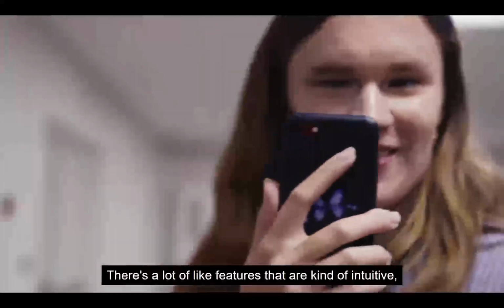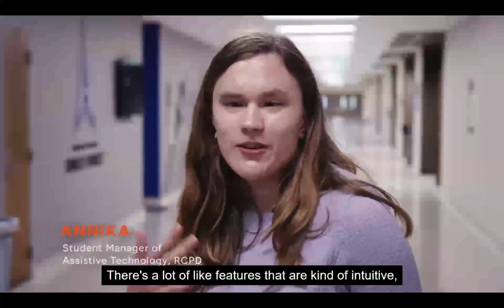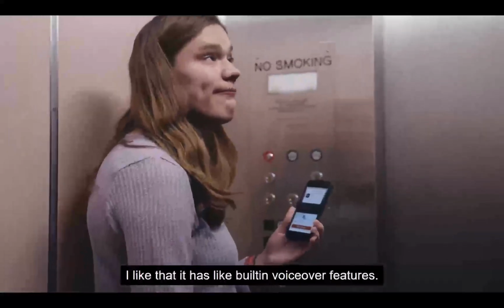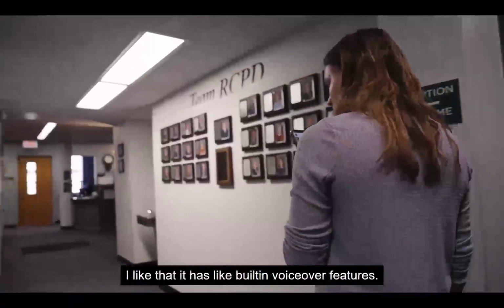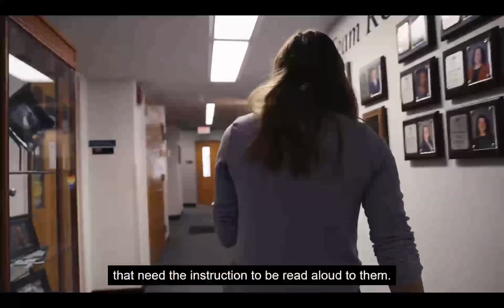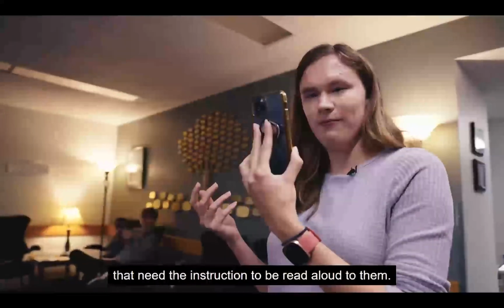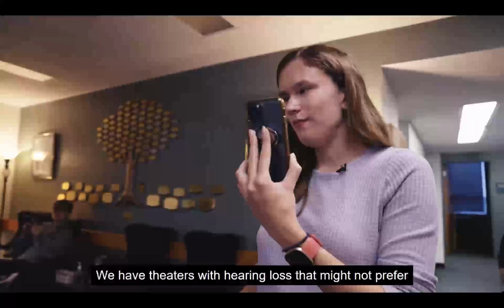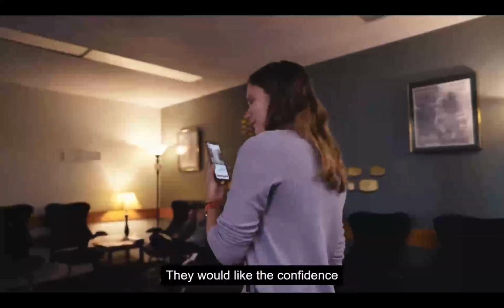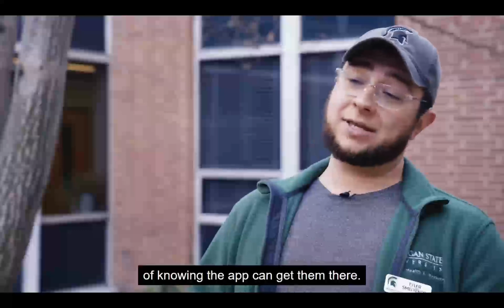I think it is very user friendly. There's a lot of features that are kind of intuitive, like the arrows that appear. I like that it has built-in voiceover features. We have students with visual disabilities that need the instructions to be read aloud to them. We have students with hearing loss that might not prefer to ask for directions. They would like the confidence of knowing the app can get them there.